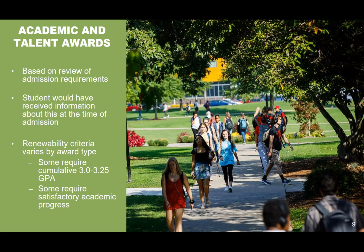And this renewability criteria is going to be different based on the type of fund that they may have received. So generally speaking, all awards require at least what we call satisfactory academic progress, which is a minimum completion of credits and GPA, and I'll go into more detail about that later. But some of the awards have a higher GPA threshold, so maybe a 3.0 or a 3.25, depending upon the award. It is up to the student to know what the renewability criteria is of these awards in order to renew them from year to year.